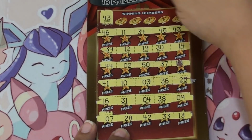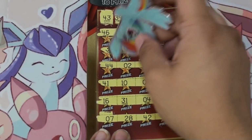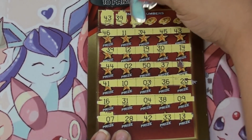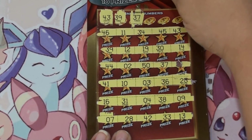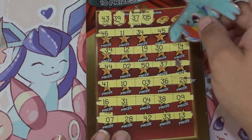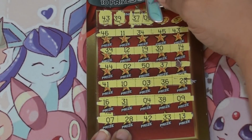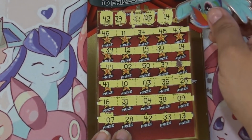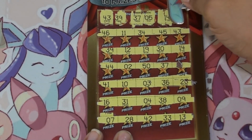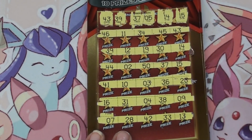43, we have a match. Do we have any more 43s? No. 39, we have a 39 right there. 37, we have 37. 5. Don't see 5. 14, we have 14. And 15. There we go, 15.